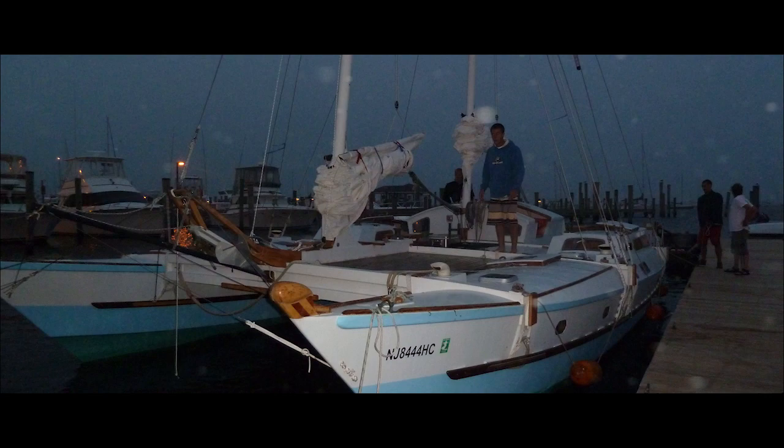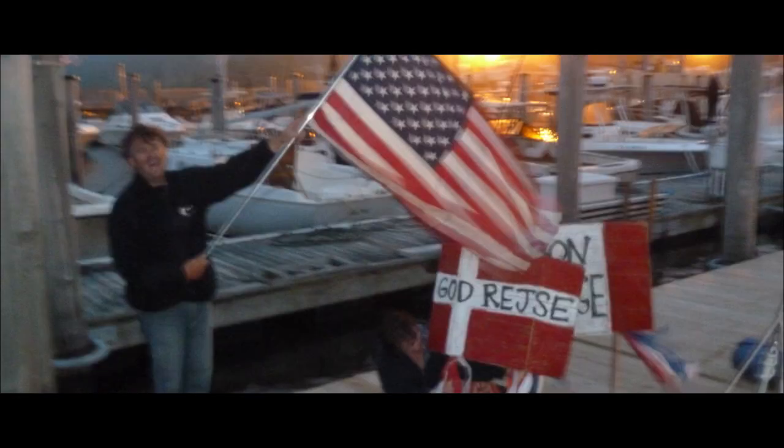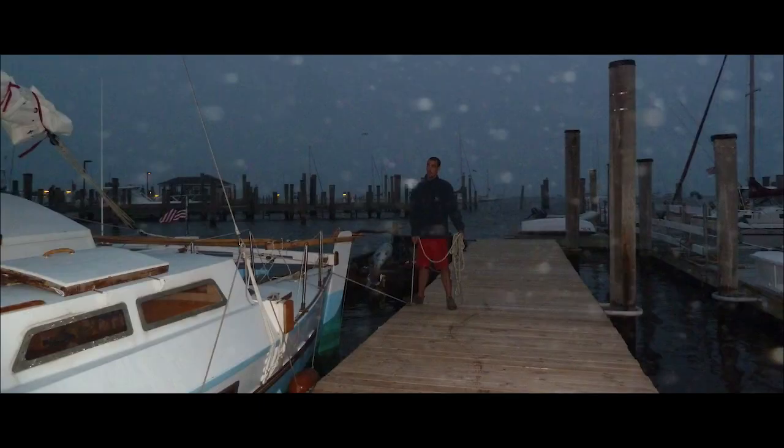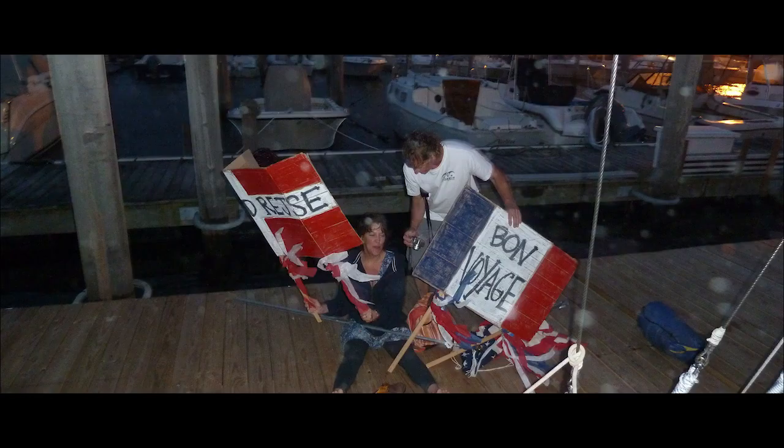Time to go. It was a dark and rainy morning. The crew's vibe was charged with adrenaline. My little sister was crying on the dock. It was no longer something we were gonna do, it was actually happening.